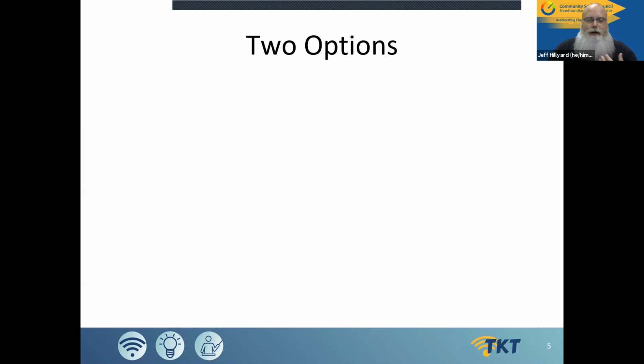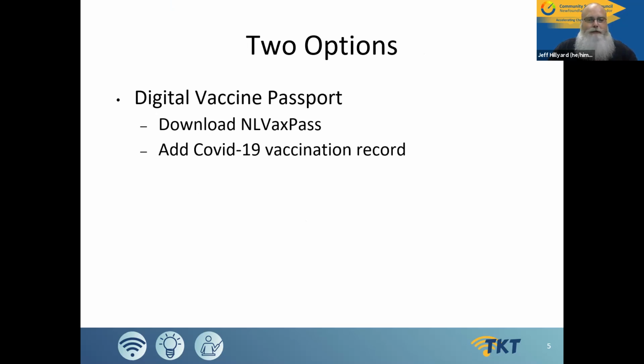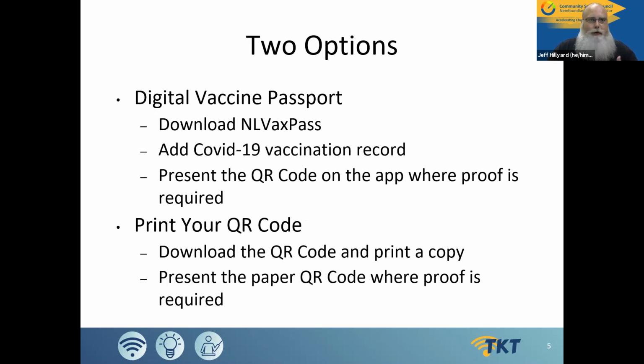So there's two options. You can get the digital vaccine passport, which is called NLVaxPass here in Newfoundland and Labrador. Once you download that app, you can add the COVID-19 vaccination record. Then you present that QR code on the app where proof is required when you need to go into these non-essential businesses and services. Your second option is to print a QR code. You can download the QR code from the Government of Newfoundland and Labrador website, and print off a copy. Then you can present the paper QR code where proof is required. It'll work the exact same way as the NLVaxPass, but if you're somebody who doesn't have a smartphone or isn't comfortable using that kind of technology, the paper code is a good backup.